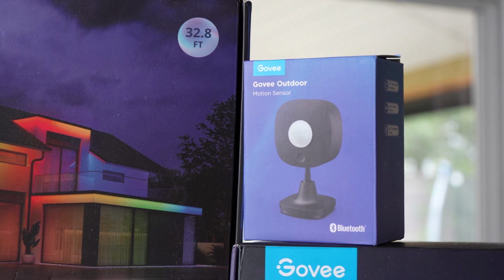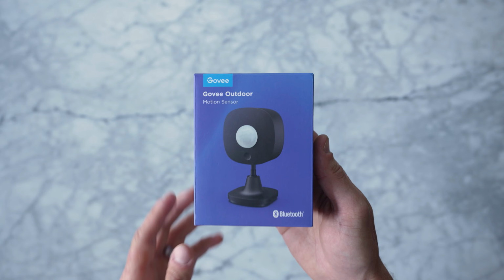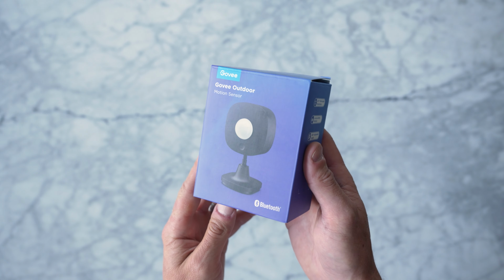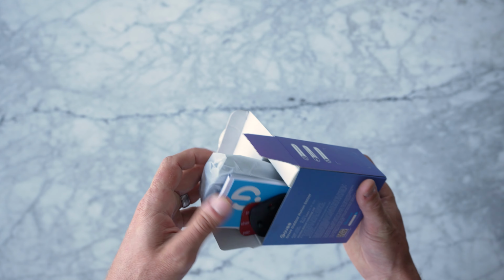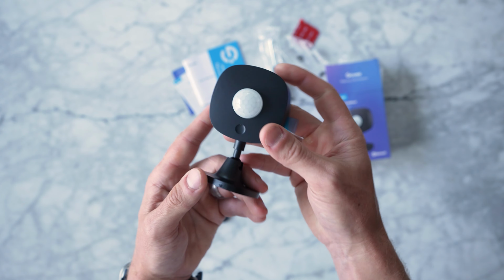But if you're a regular viewer of the channel and you know me, you know that I love smart home automations, and luckily Govee did send me their outdoor motion sensor. So we'll have to have some fun with this. Now this motion sensor doesn't support HomeKit or Matter, but you can use it very easily in the Govee app to control any of these outdoor lights or any of your Govee lights really.